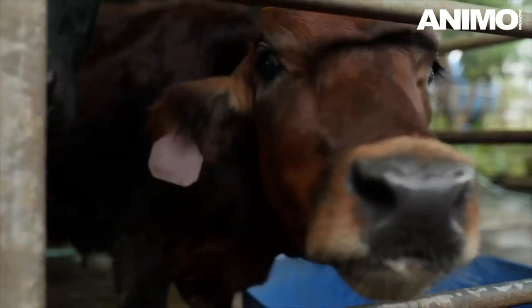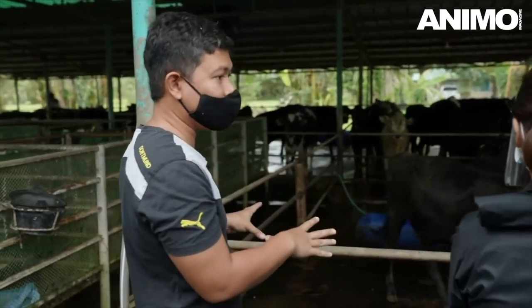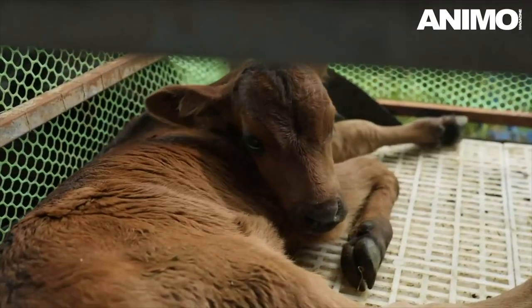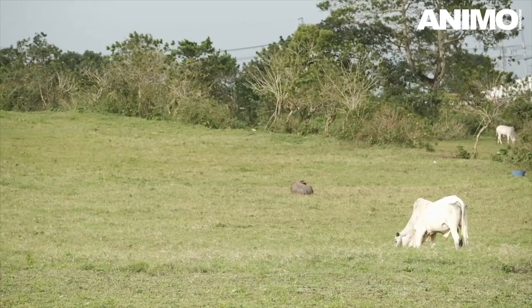So this area, lahat ng mga growing animals namin na less than 6 months of age ay nandito. So you call them calves pagka baby na 0 to 6. We transfer them when they reach 6 months of age. So after 6 months, you call them naman grower.